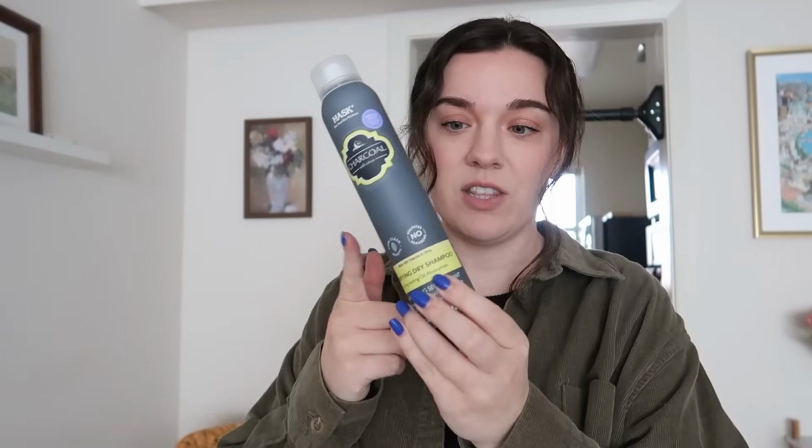That means I don't have a dry shampoo anymore because I also finished this one. I really liked this one, so I think I'm gonna pick this one up again. Obviously totally fine because I don't have a dry shampoo in my back stock or my store.